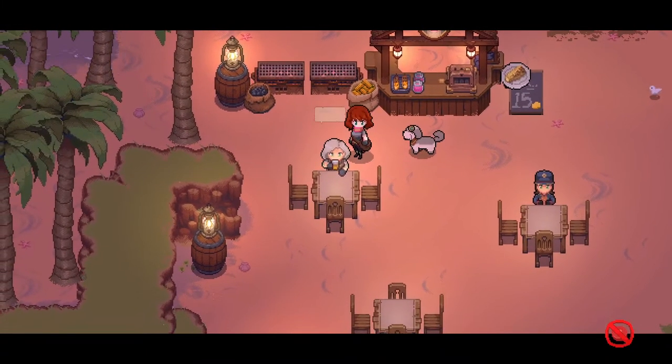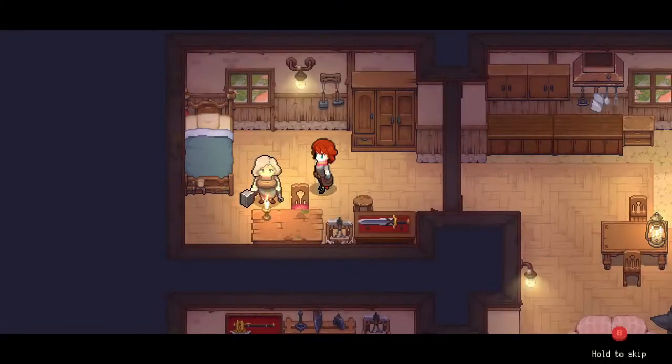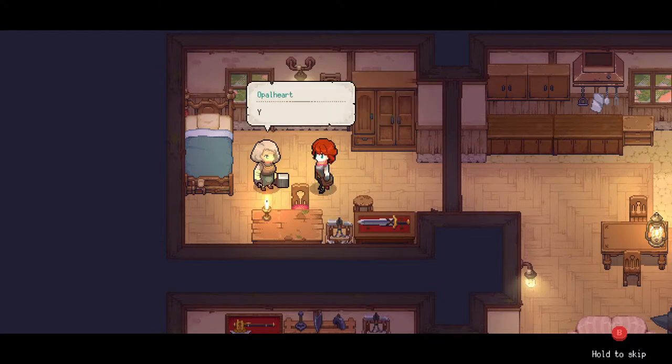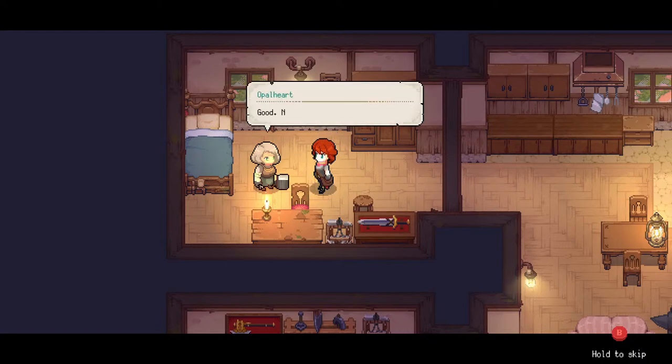Cable car. The new blueprint? Let's have a look at it at my place. The new blueprint is looking good. But I'll need some materials in order to make this. You understand, right? Hopefully it's the same materials at the base.